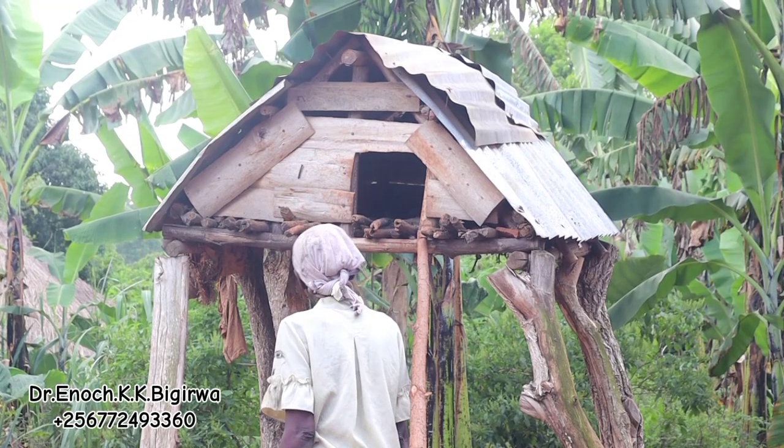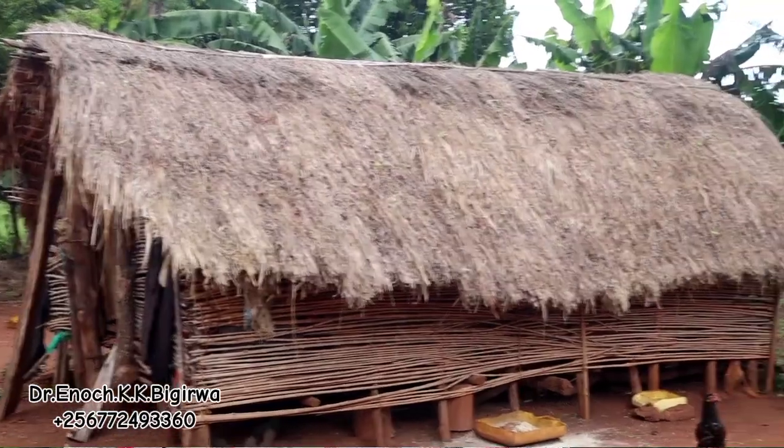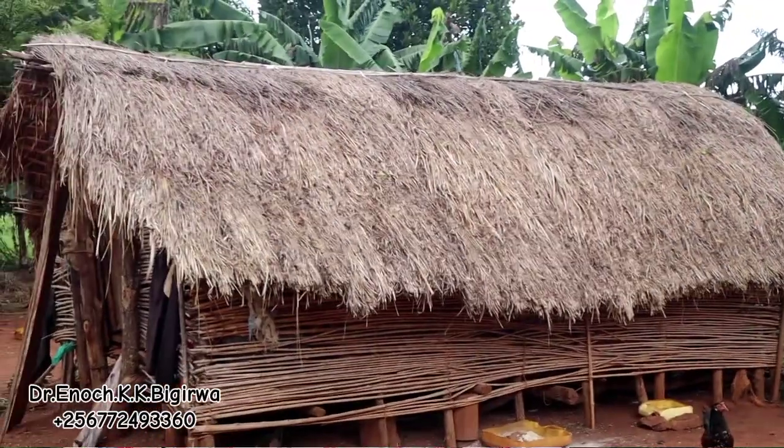And then also to improve their management, you provide adequate housing, not the fancy one, but you make sure at least at night they have somewhere they are protected from extreme weather conditions and also predators. And then you also provide a place where they can lay their eggs and actually hatch.